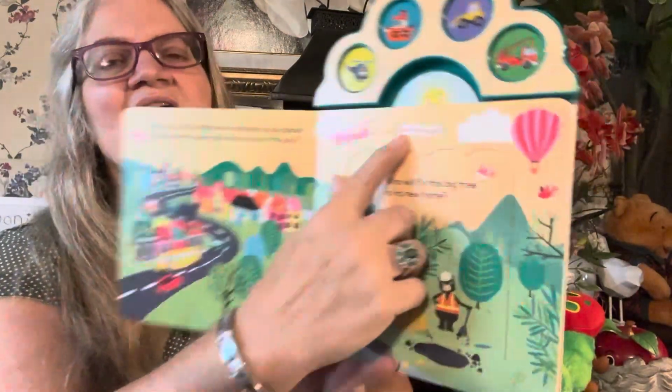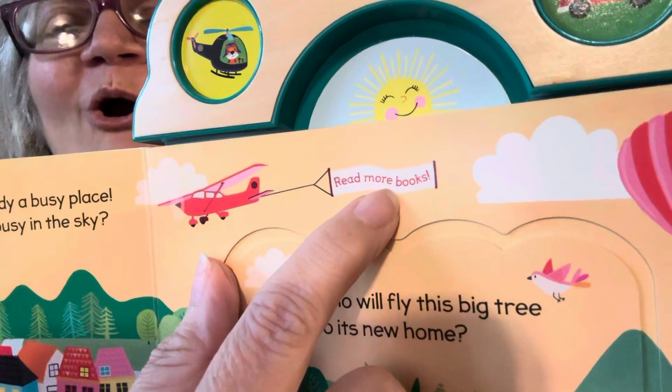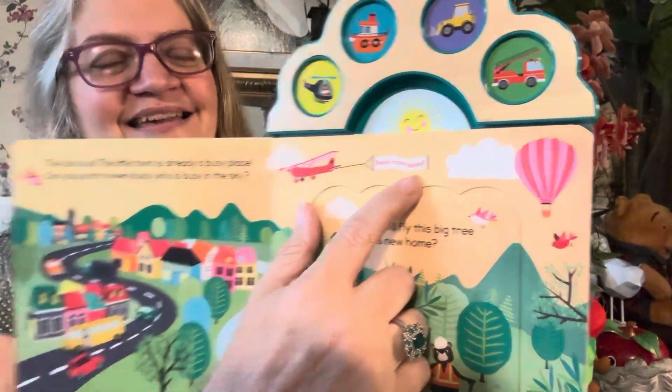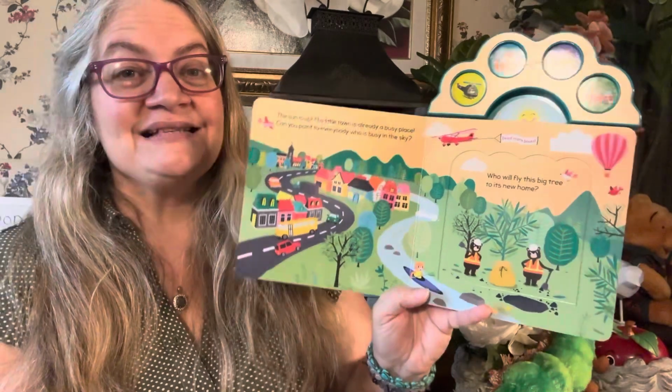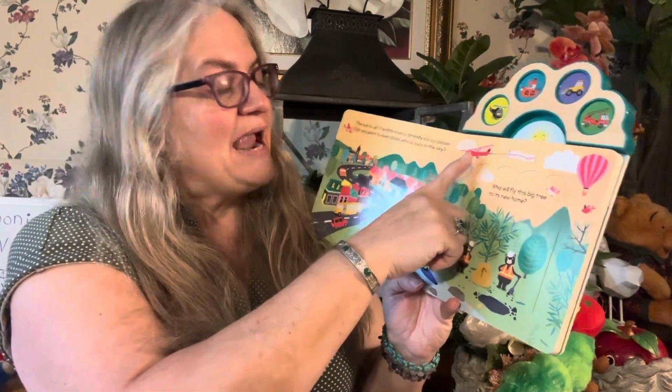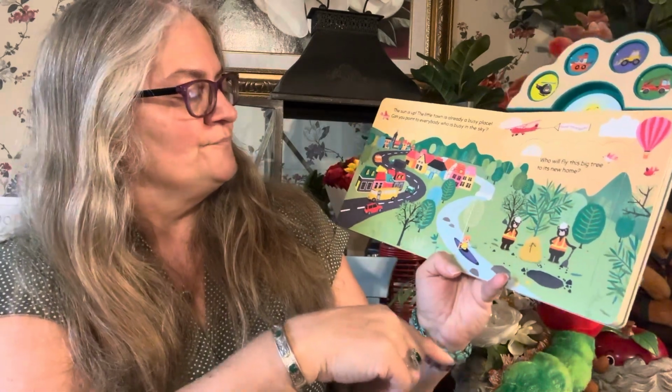It says, read more books. I like it. So he's got a message for you. Read more books. So he's busy in the sky. That was an airplane flying by.